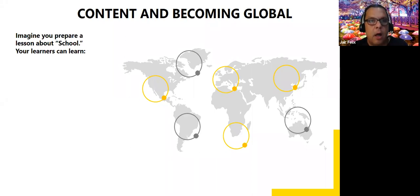have a grammatical objective. Perhaps you're going to be teaching prepositions of place, so students learn to say things like, the book is next to the chair, or the eraser is under the table, things that are very simple. So you have your traditional English language objectives on the topic of school. What other things can you do in order for that lesson to go into a more global perspective? What can you do with the topic of school?